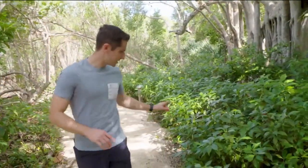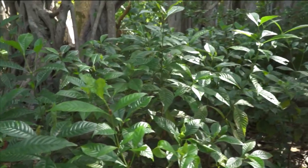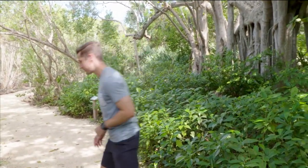Look, this is wild coffee. It's related to the coffee that you would get commercially, but I'm not sure you'd want to drink it. I think you can, just not sure you'd want to. We're about to head to South Beach to check out some innovative technology that's allowing us to heal scar tissue. Check it out.